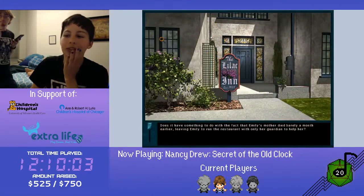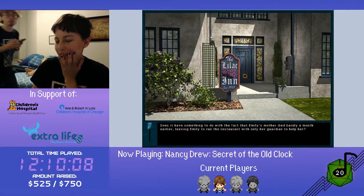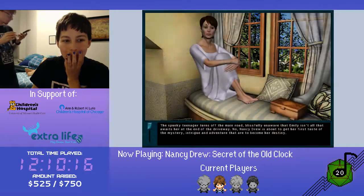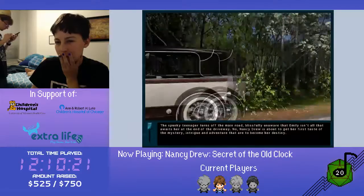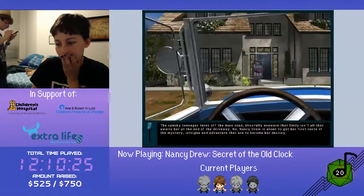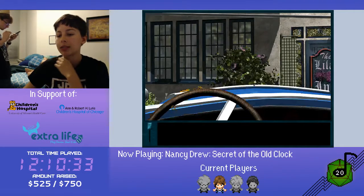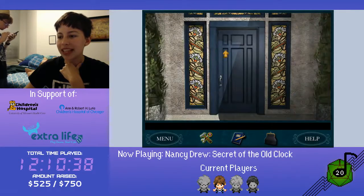The year 1930. The place, the road to Titusville, where we find Nancy Drew behind the wheel of this blue roadster, pondering this question. Why did Emily Crandall, a girl whom Nancy knows only through their mutual friend Ellen Corning, ask Nancy to drive all the way out to the Lilac Inn? As she's expected, Emily's mother left the house, leaving Emily to run the place. Why, when she called, did Emily sound so desperate? The spunky teenager turns off the main road, blissfully unaware that Emily isn't all that waits her at the end of the driveway. No, Nancy Drew is about to get her first taste of the mystery, intrigue, and adventure that will become her destiny.